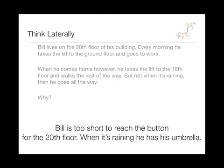Anyway, here it is. Bill is too short to reach the button for the 20th floor. But when it's raining, he has his umbrella. So when he gets into the lift in the morning, he presses 0 because it's right in front of him and goes down. But when he gets back home in the evening, he's too short to reach up to hit the number 20 unless it's raining and he's got an umbrella in his hand and he can use that to punch the 20. So he can only reach as high as 16 and then he walks the other 4 floors. Again, hardly obvious, but once you look at it, you go, right, okay, fair enough. But it's the mental exercise that's important. We've all heard these, the brain is like any muscle, it needs to have a workout from time to time to keep it fit. And it's very true.